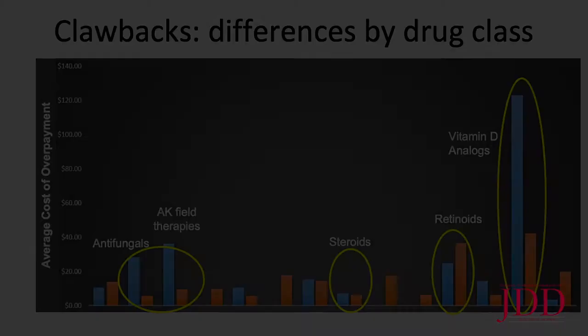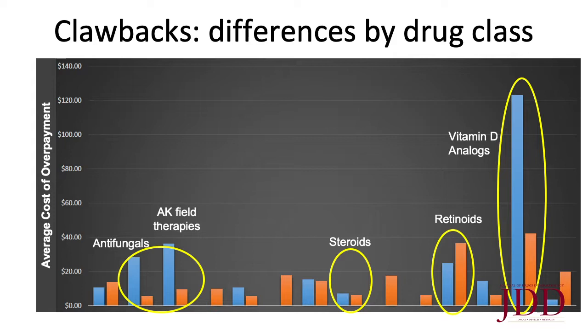So here are those largest bars, the ones where the overpayment was the highest. Blue is branded, orange is still generic, but it's topical antifungals. These are all topical medicines. Topical antifungals, topical AK field therapies, topical retinoids, and vitamin D analogs. So for these medications, I would probably say if I'm prescribing one of these, please make sure you ask the pharmacist about what the cost is outside of your insurance. If you don't know how to look for prices outside of insurance, GoodRx is one. There's a million other apps and websites that people can use these days to look for the out-of-pocket drug cost. But I would target these first.